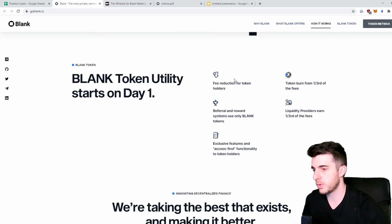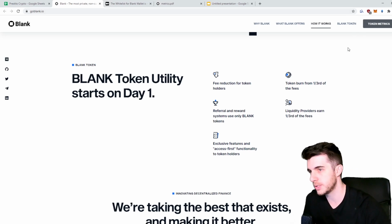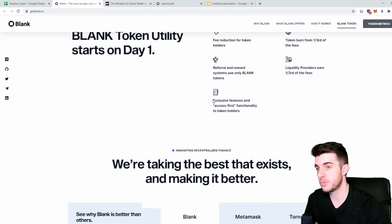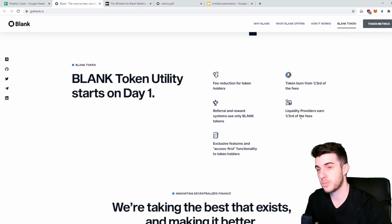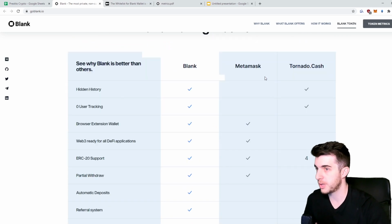Now let's have a quick look at their token utility, obviously what the token is used for, since it's just going to be like a Metamask wallet. They say that token holders will have fee reductions, referral and reward systems that use only Blank tokens, exclusive features and first access to functionality for token holders, token burn from 1/3 of the fees, and liquidity providers earn 1/3 of the fees. Blank has hidden history, Metamask doesn't.